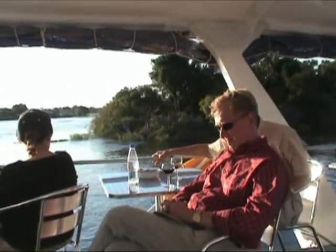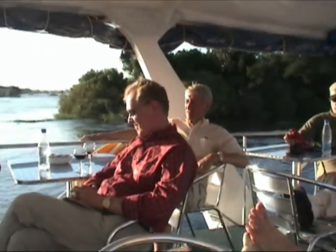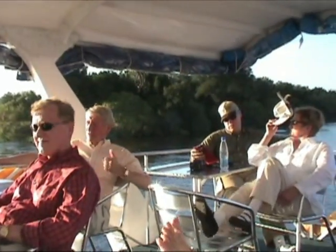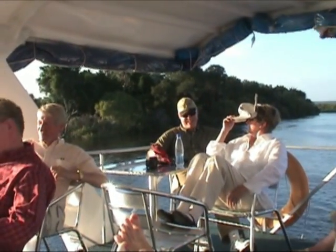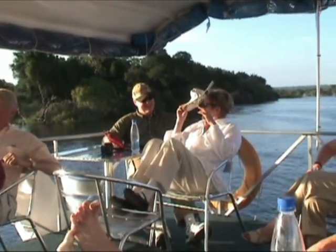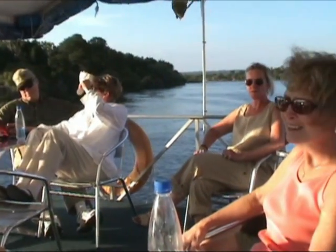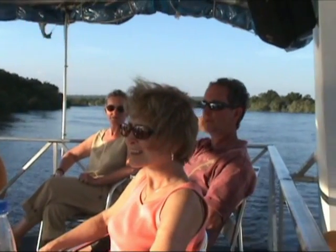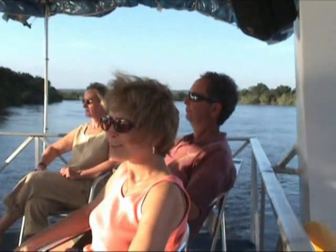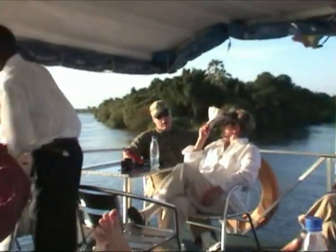Here is Carmen and Ray, and behind him Frank, who seems to be the most worldly of the group, the best traveler, and David, who has traveled to Australia and New Zealand with us, and Sandy, and Wendy, and my Susan, and Fred, and Billy, our waiter.